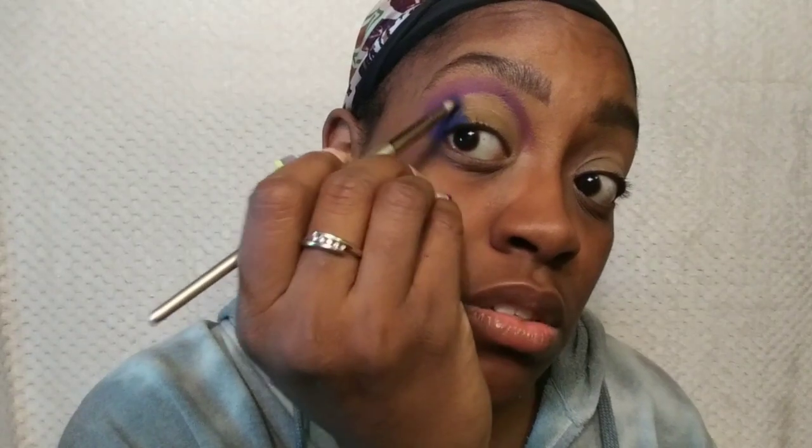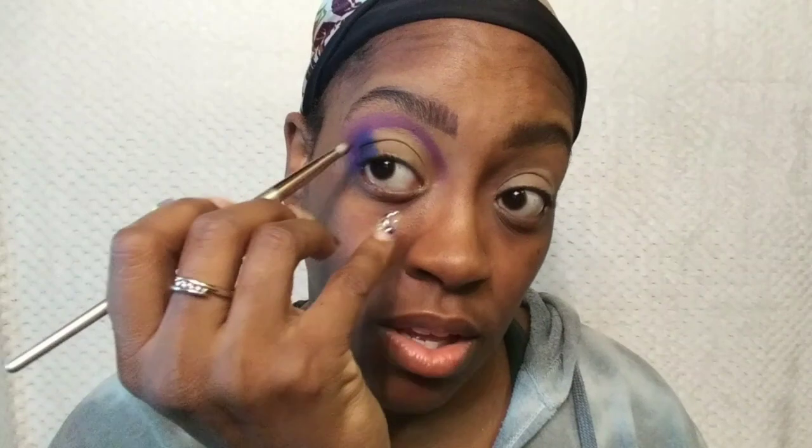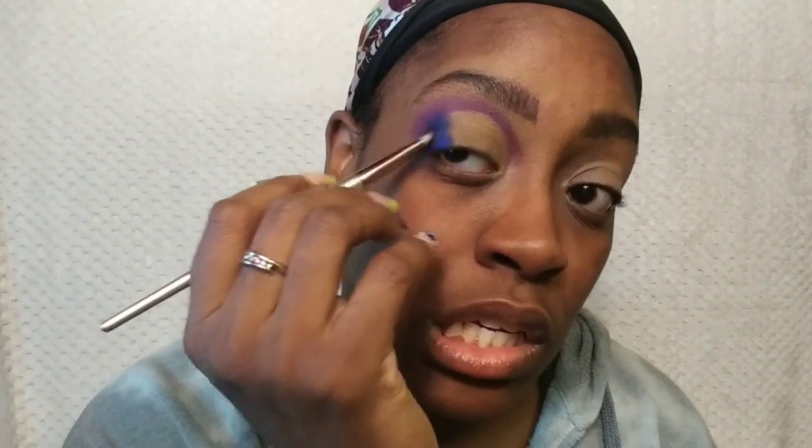I'm going to go back in with that purple, and I'm going to just blend that into the blue to give it a nice transition. These blend really well together. Like, it's creating a whole another purple, like a deep, rich purple. Okay, so those are blended together so that it's creating a nice transition. And that is the blue. Now I'm going to go ahead and just dry wipe my brush.